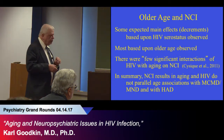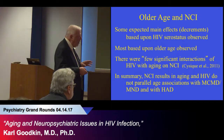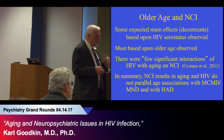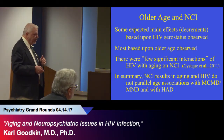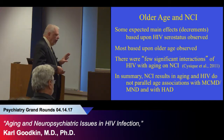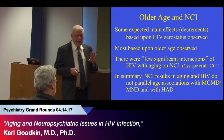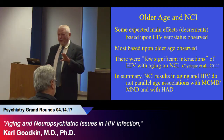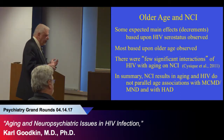And of great interest was that there were few significant interactions between aging and HIV on cognitive impairment. And in fact, Sazik, in 2011, an Australian researcher, suggested that this was not even a major source of further research because it appeared that the effects of aging and HIV were independent and additive, but not truly synergistic.